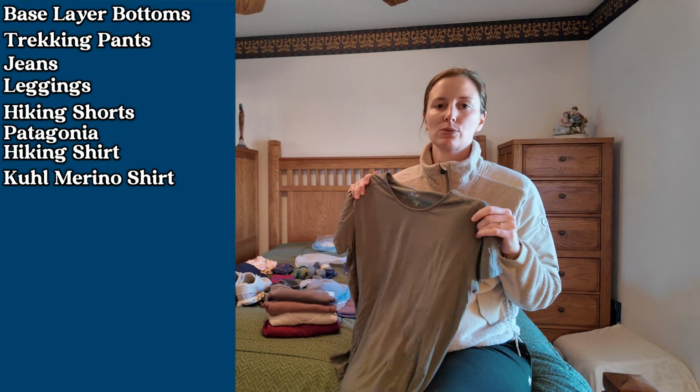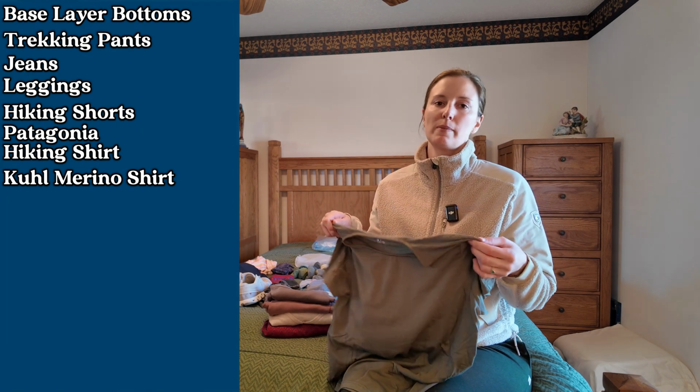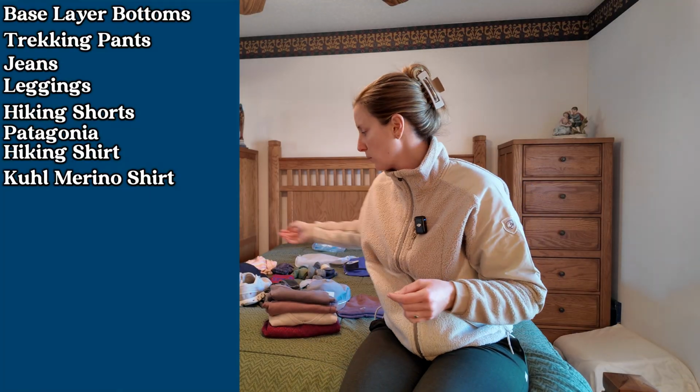They last forever. They don't stink. Like I could wear this trekking to base camp probably for 10 days straight, and it would still smell like a fresh shirt. So honestly worth it in my opinion.